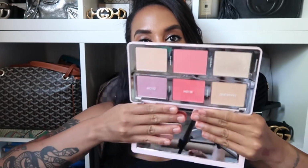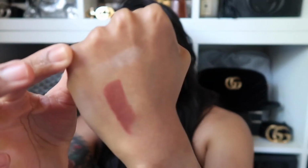from Natasha, and I already took out the packaging, was this massive palette. And as you all probably saw during the sale, this was on sale for $44.50 and then you did the additional 20% off. And I think it was originally like $90. So I got it, duh. Let's swatch this. So, oh, okay. I like that. That is bright.